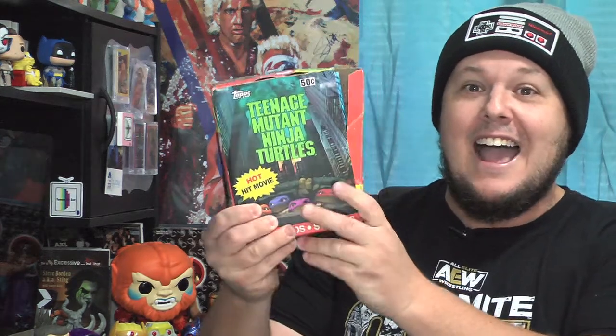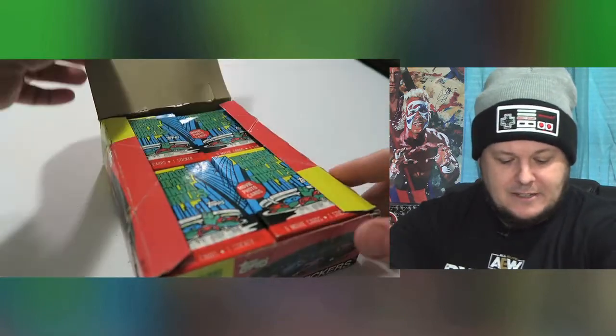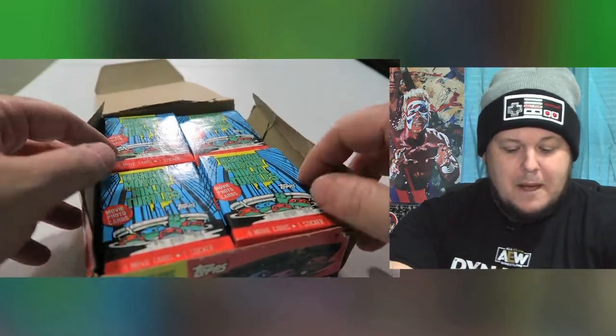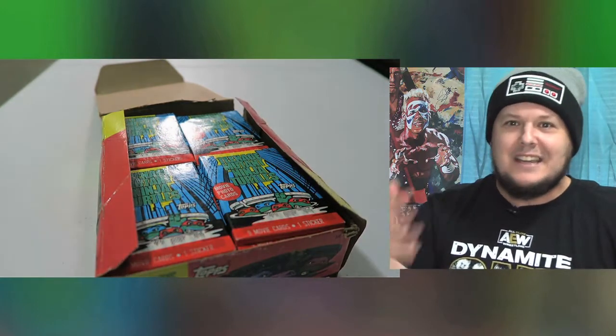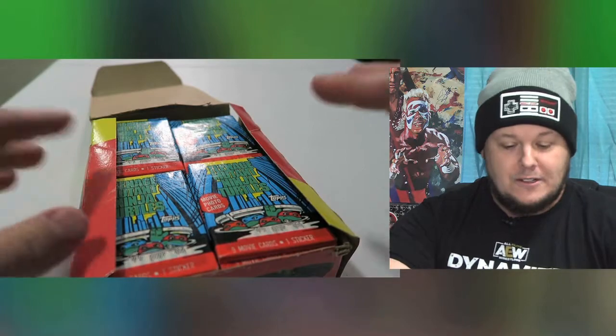Now for this one, we're definitely gonna have a lot of fun because, as you guys can see here, I have an entire box of the Teenage Mutant Ninja Turtles, The Movie trading cards. There's 36 packs here in this box. If you see one pack missing, that is because I did open one pack early just to see what they looked like. So there is one pack open, but I do have all 36 packs.